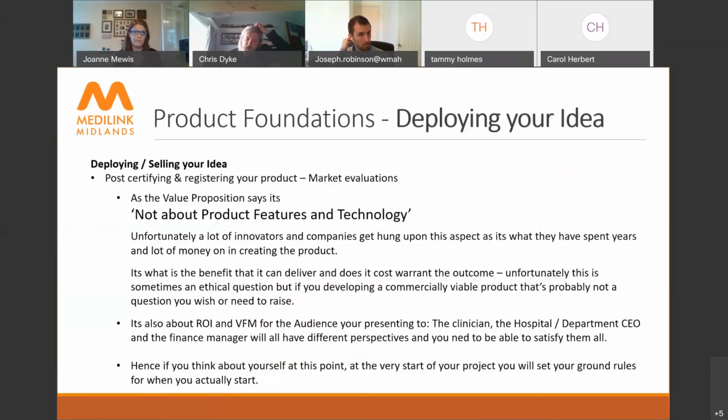Deploying and selling your idea, as I mentioned earlier, is not just about the products and features of the technology. It is really about conveying to your customers the real value for money. If you think about the audience you're pitching to, you're pitching to a whole series: the clinician, the hospital, the departmental CEOs, the finance manager, all of whom can have their own viewpoint on what they want to get out of it. If it means that people come in and go out quicker, the finance manager might say, great, we can get more money per bed. On the other hand, he might resist that because it's making other things fluctuate more.